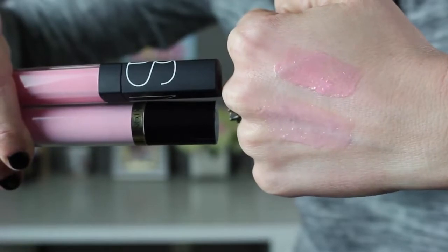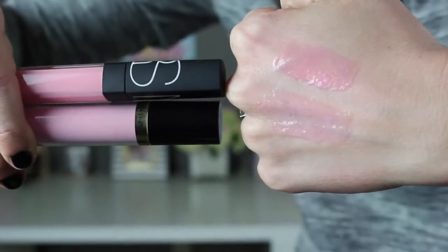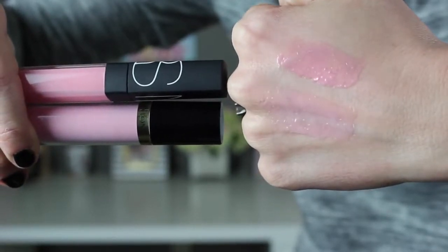Well, Revlon came out with a new shade in their Super Lustrous line called Sky Pink. This one is a little bit more of a cool toned pink, so it's not totally 100% a shade dupe. But the formulas for both of these lip glosses are, I swear, identical. They wear the same. And even though the shades are a little bit different, they look exactly the same on my lips.